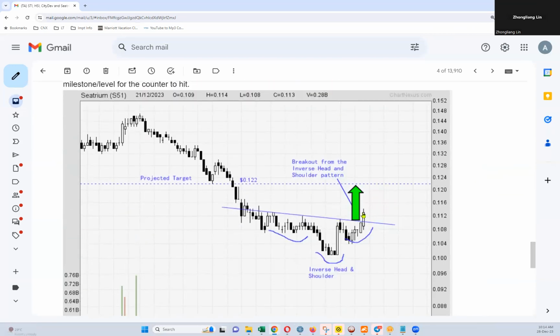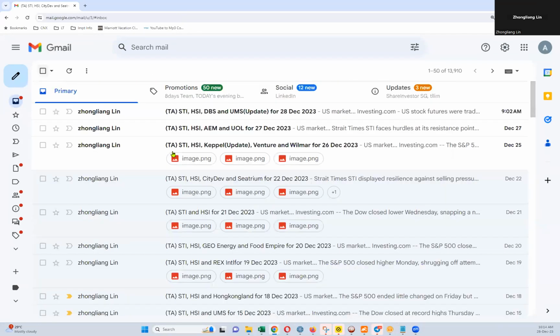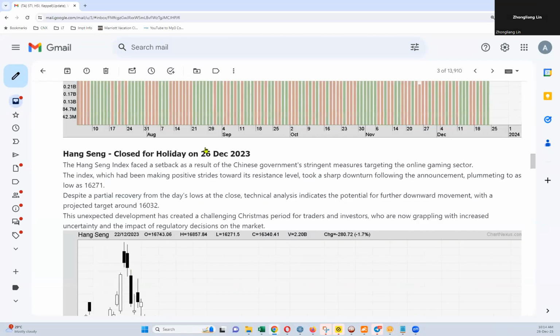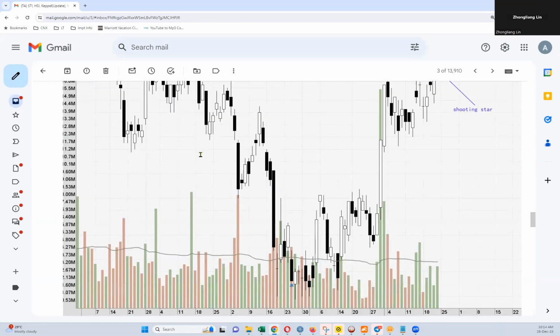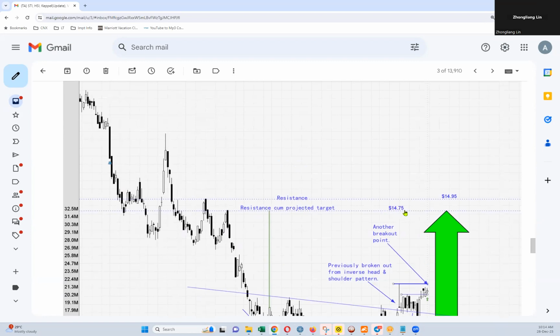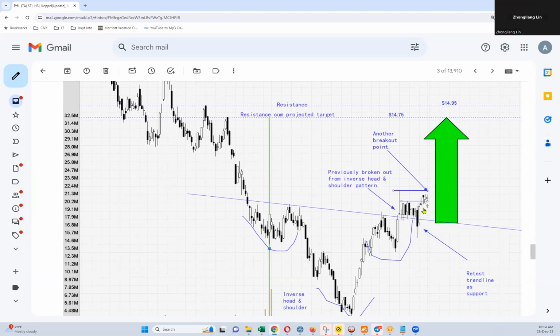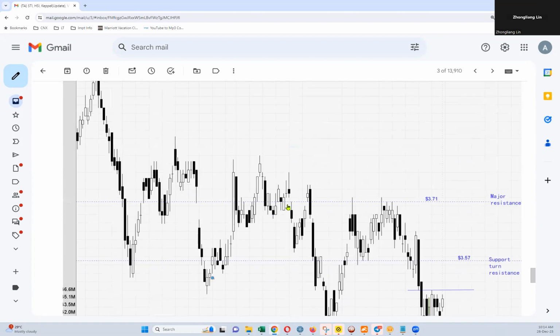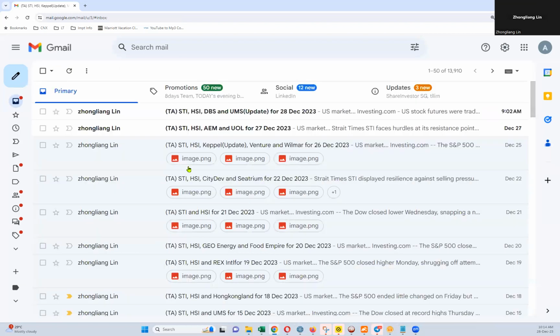Citrum, the inverse head and shoulder pattern, projected target is 122. Okay, so let's see where Citrum is going. And then we have Venture. So I mentioned Keppel Corp earlier. Then we have Venture to continue higher to 1475 if it continues its uptrend. So it has an inverse head and shoulder breakout already. And Wilmar has to cross this 351 level to go to 357 in order to survive, right? And not go into a downtrend.